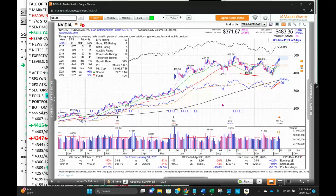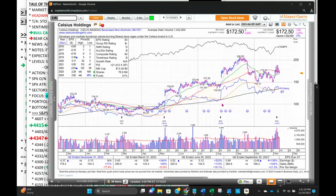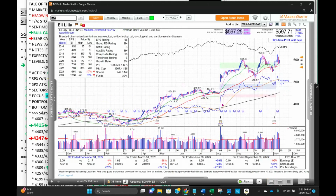The only laggards are Celsius, which is trying to decide what it wants to do, still holding the 21 after its earnings report with just fantastic fundamentals. And also Lilly, trying to decide if it wants to go higher after getting above the 600 level on big volume and then pulling back yesterday, but still holding the 21. So those are really the only weaknesses in the stocks that we own. I'll go through the rest of them quickly.